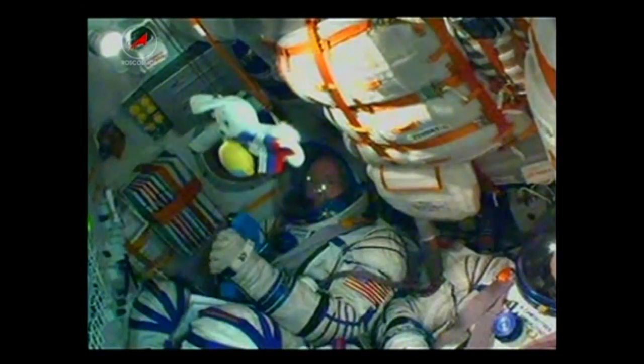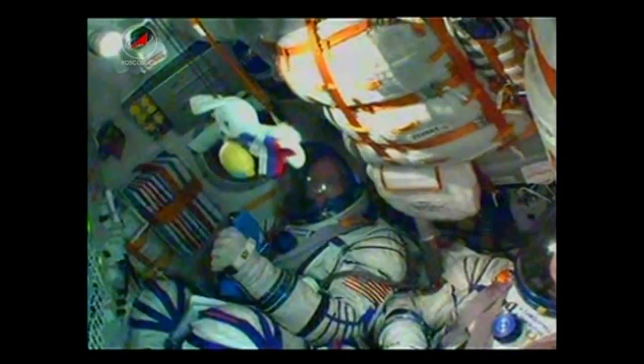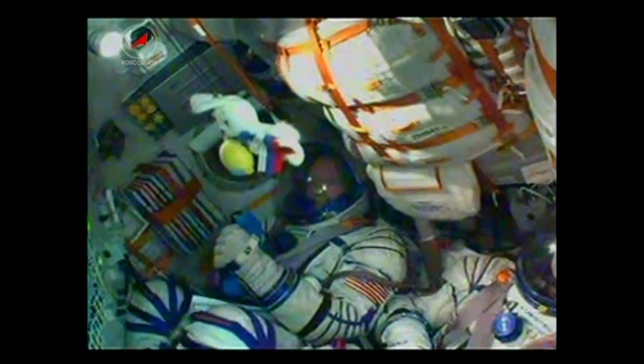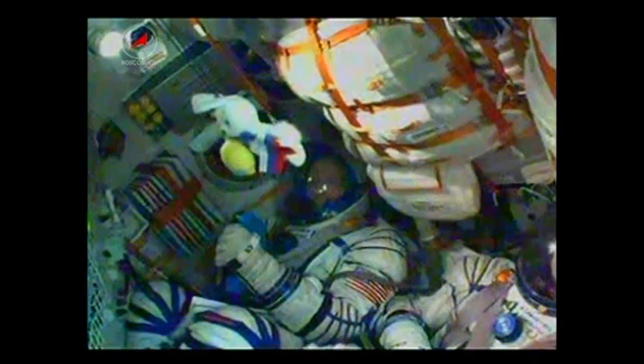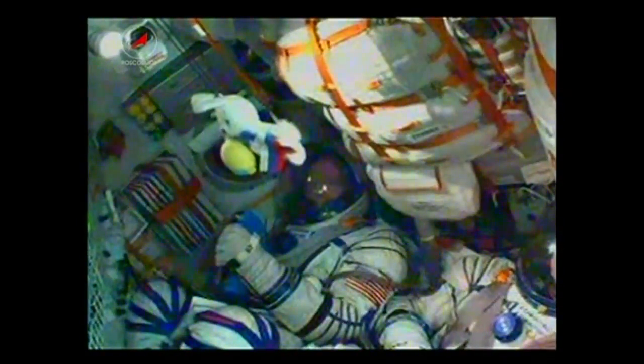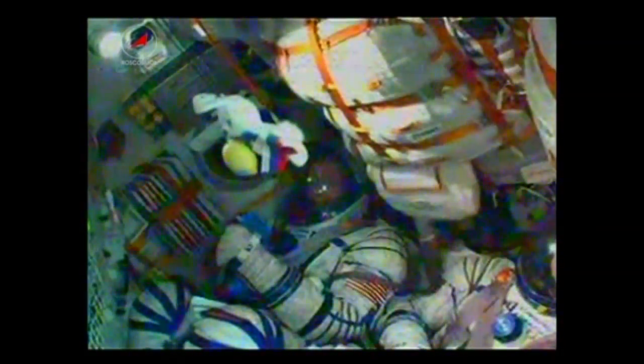And there, finally, a view of Butch Wilmore inside the Soyuz, and again, the toy rabbit that's going to indicate when the crew has made it into microgravity. Everything continuing to operate nominally as the Soyuz continues on its flight. 4 minutes and 20 seconds now into its journey.